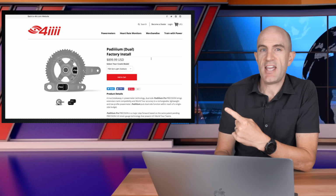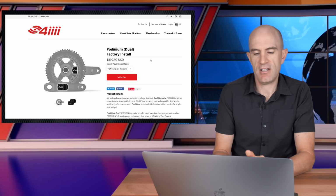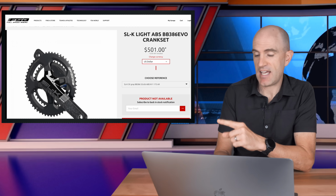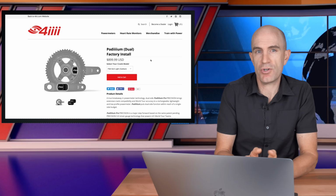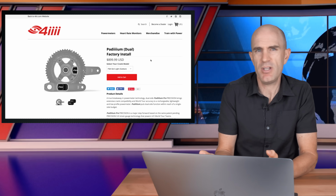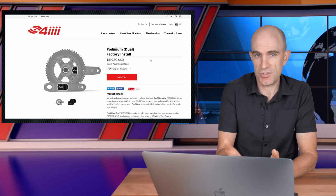On to the technical specifications and details of the Podiiium dual factory install meter that I've had on the bike. It is $899 USD for the installation. You will need to supply the crank, especially for the FSA version that I did have. A side note on the factory installation, you will need to send your crank over to Alberta, Canada for the professionals to do it with all their big calibration equipment, which is probably a good thing. Self-install kits can go a little bit wonky. So do factor that in.